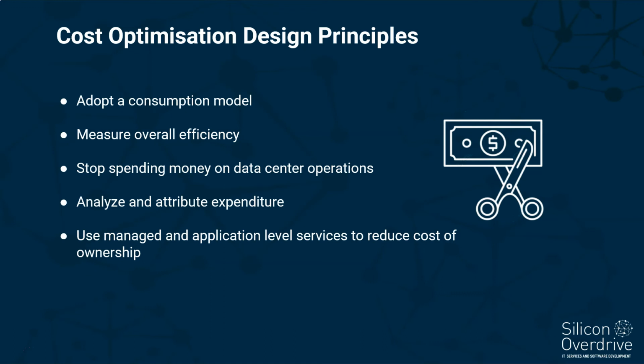Analyze and attribute expenditure. The cloud makes it easier to accurately identify the usage and cost of systems, which then allows transparent attribution of IT costs to individual workload owners. This helps measure return on investment and gives workload owners an opportunity to optimize their resources and reduce costs. And use managed application level services to reduce cost of ownership. In the cloud, managed and application level services remove the operational burden of maintaining servers for tasks such as sending email or managing databases. As managed services operate at cloud scale, they can offer a lower cost per transactional service.